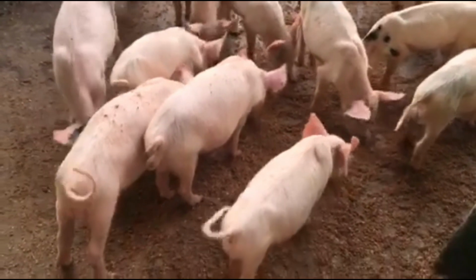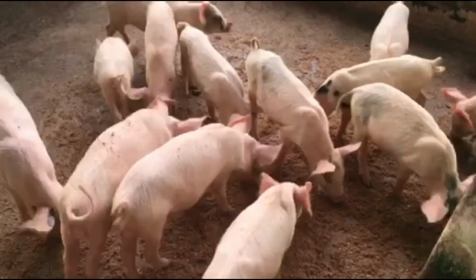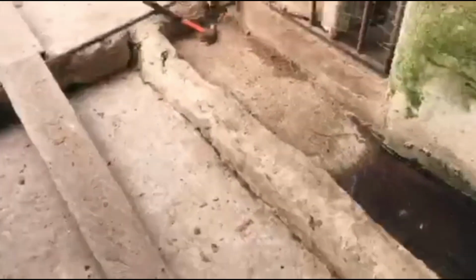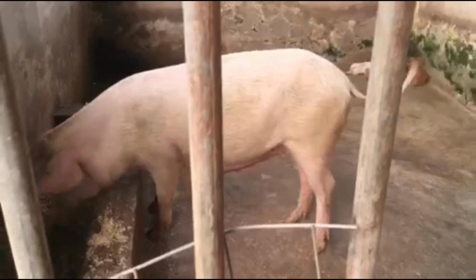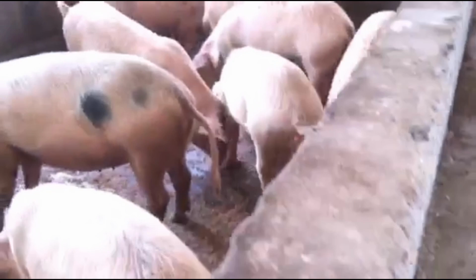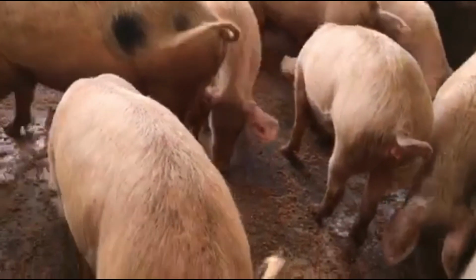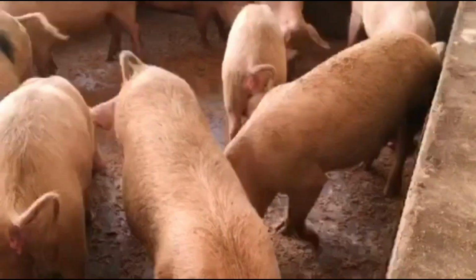So like the feed that you guys are seeing that these pigs are eating, we had a formula that we used to use. That formula worked to some point, and then we started seeing their growth start to slow down. And then we had to go back to the drawing board again, and we were like, okay, so what can we do again? So now, about a few weeks ago, we made a slight change in our feeding combination.